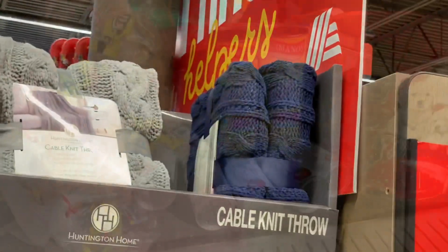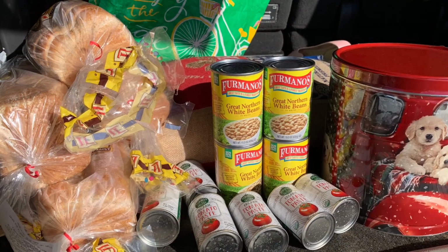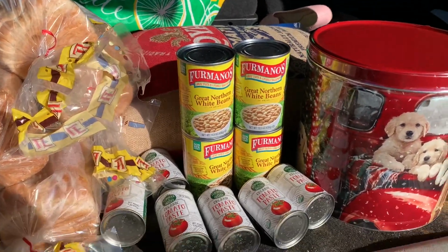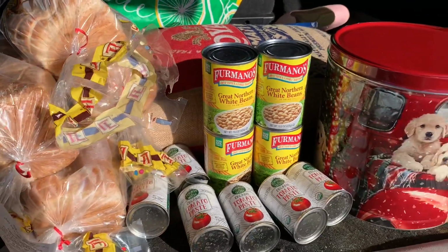All done. That's it. That's my haul. I know it's not very big, but it's my haul for today.